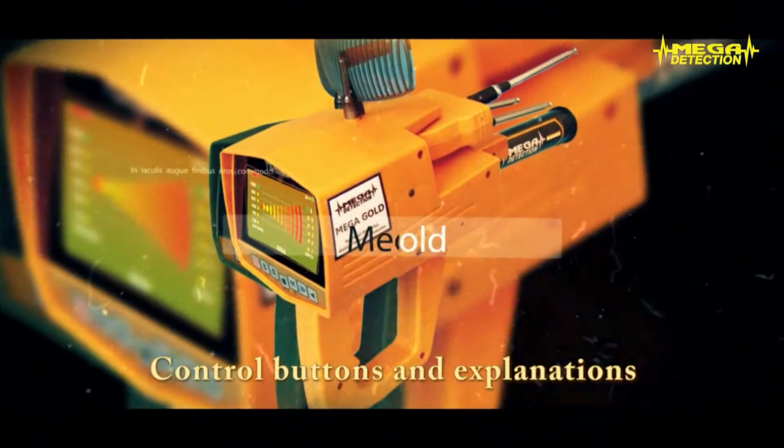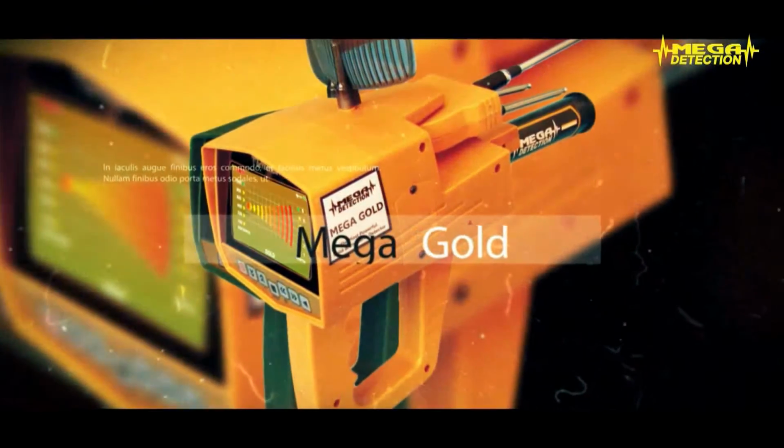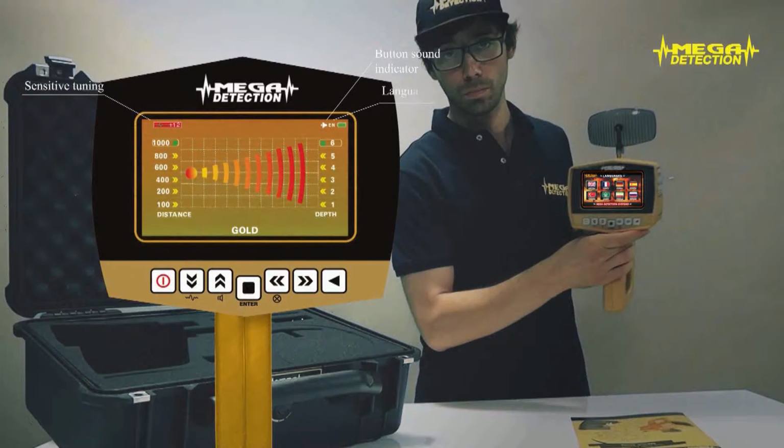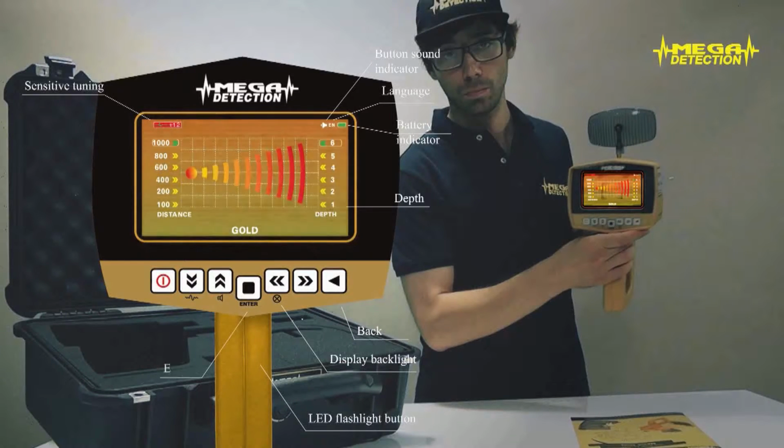The Mega Gold control buttons and explanations. TFT LCD. Sensitive tuning. Button sound indicator. Language. Battery indicator. Depth. Back. Display backlight. LED flashlight button. Enter. Button sound on/off. Sensitive tuning. Program. Range.